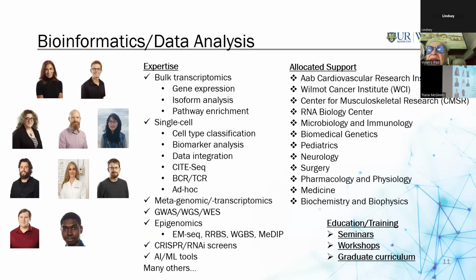So I alluded earlier that we partner with the Wilmot Bioinformatics and Biostatistics, and we have a mix of non-Wilmot bioinformaticians as well. I'm not going to go through this in too much detail, other than to say this is our current mix of bioinformaticians that are affiliated with Wilmot Genomics. This is their expertise. It's not all encompassing, but it's a broad range of things. But most importantly, these are the centers or divisions or departments that all buy into this model and that these 10 individuals support. There's now more than just this list, but the important part here is this team is integral to helping a broad community.